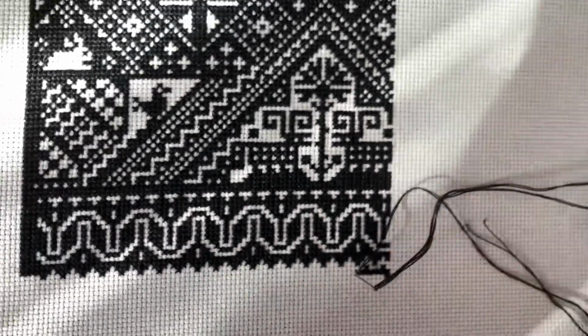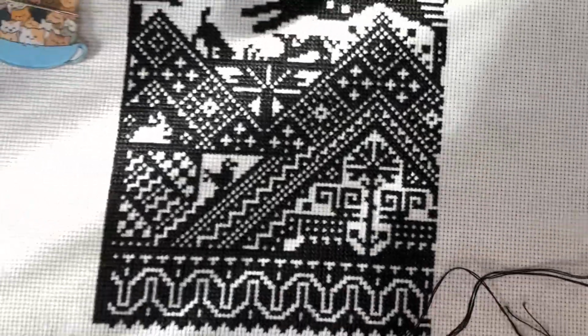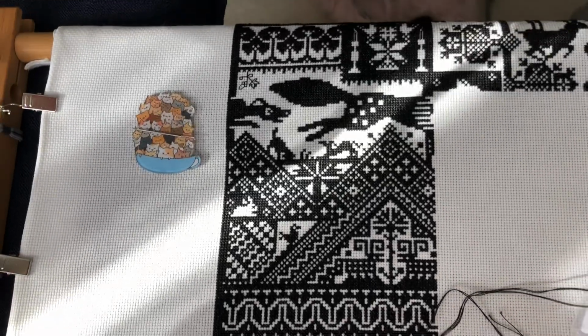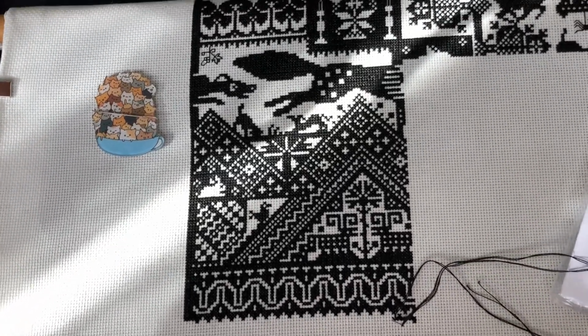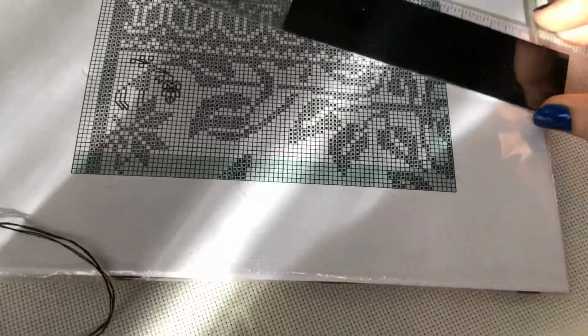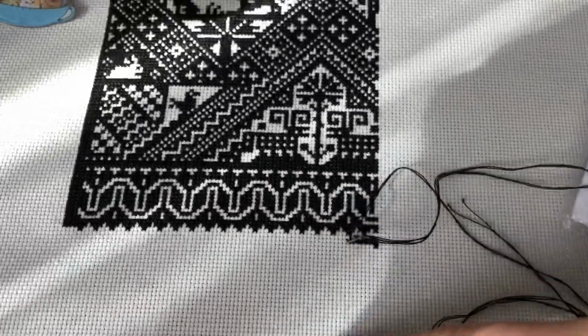So I'll just take that off the stand because it's not going to work. So that's page 5. I've got this part of the pattern to go just down the bottom here. So just all that there, and that'll probably do maybe down to there also.